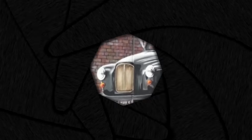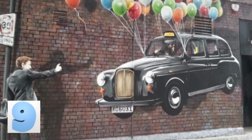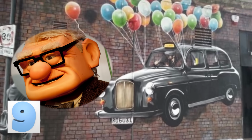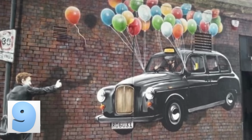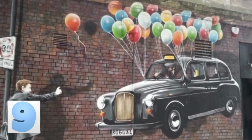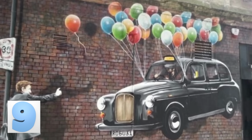Number 9. Up, up, and away. The balloon-enhanced car you see floating in this picture clearly belongs to the old man from the movie Up. He already has a ton of balloons attached to his house that pick the whole thing up and lift it into the air. Is it really all that crazy to think that he wouldn't do the same thing to his car too? He didn't, but the artist who made this piece made it seem like the story fits.